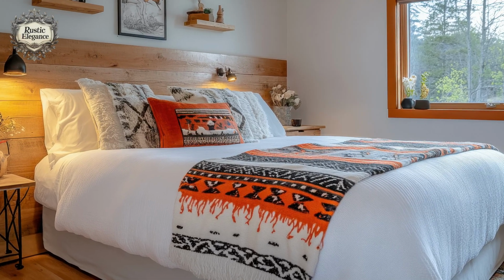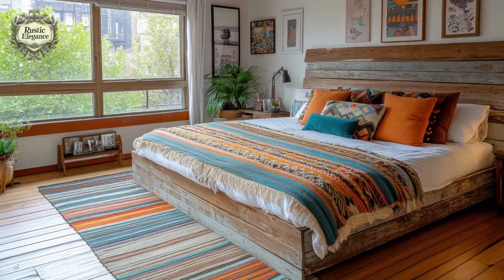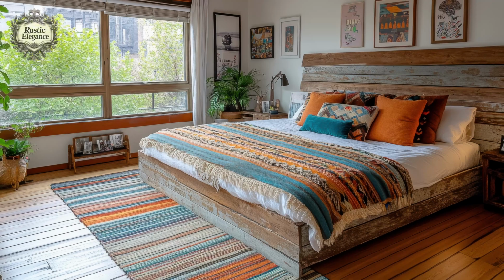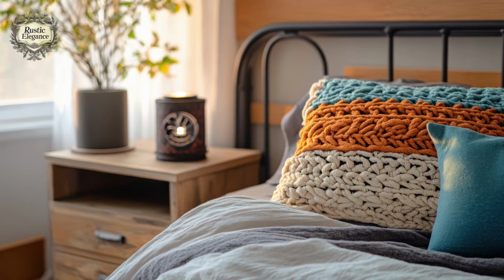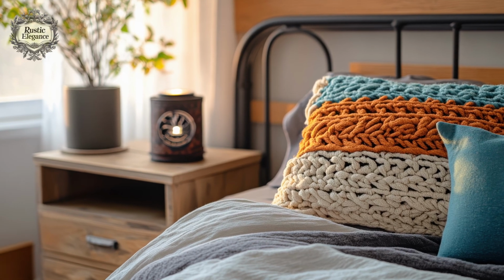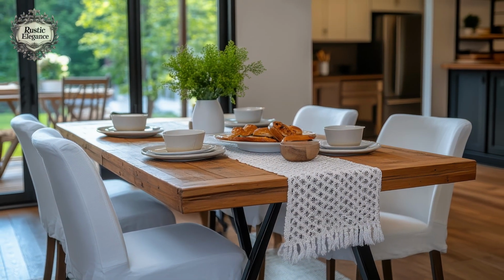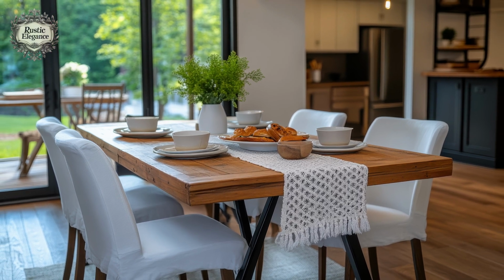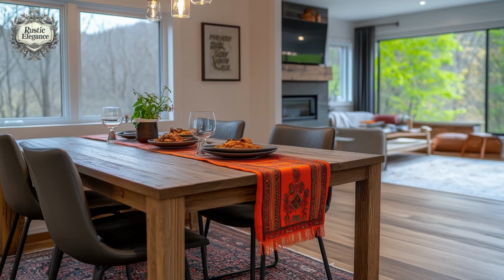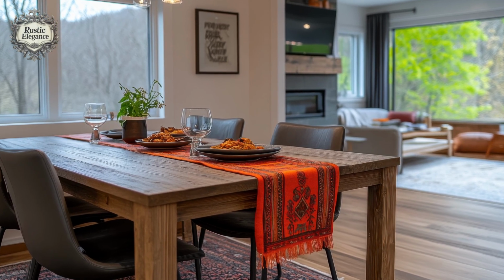Bedrooms showcase the beauty of salvaged wooden headboards paired with antique iron bed frames, while bathrooms transform with reclaimed vanities and weathered copper fixtures. Dining rooms command attention with magnificent farmhouse tables in raw wood, complemented by industrial-style metal chairs that add contemporary contrast.